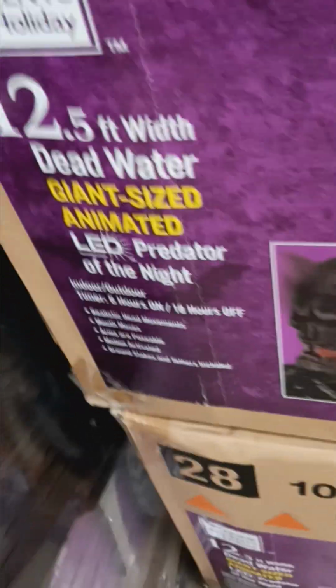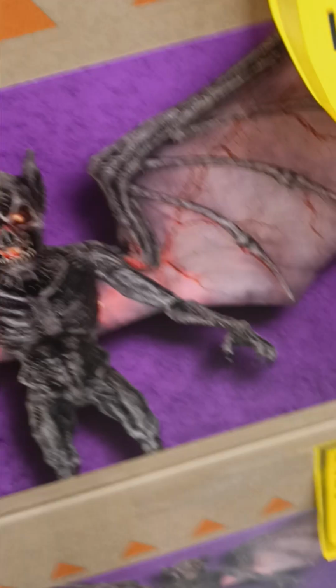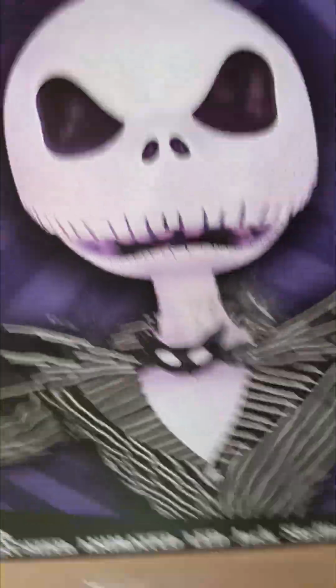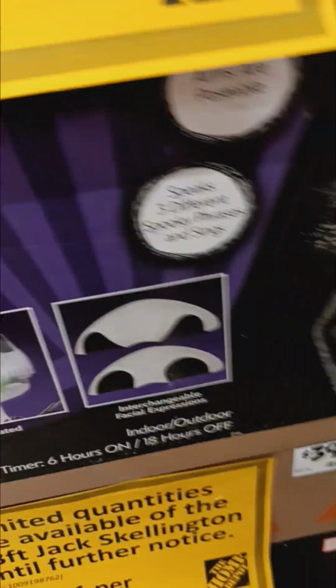Dead Water giant size predator of the night. Yes. So I'll come back when I get their stuff organized here. And we got a giant size animated LED Jack Skeleton, Night Before Christmas.